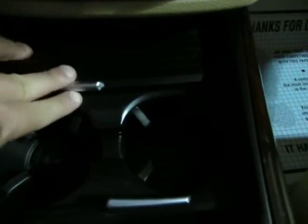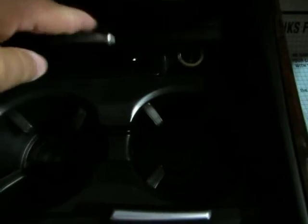Or that's a power release hatch. We're going to check that out when we get back there. Descent control. This is to disable the traction control, and this is for your parking sensors. Over here you can slide this back for a cup holder and your ashtray, which looks like it never even been used.